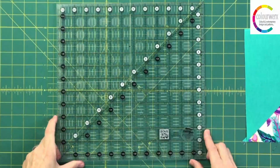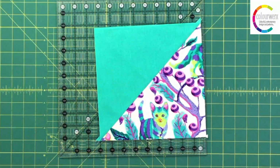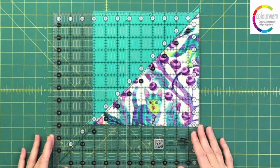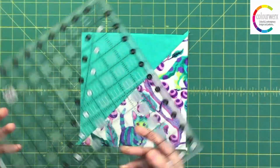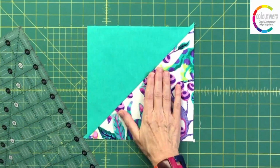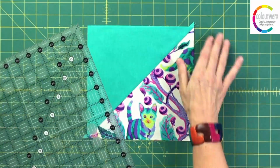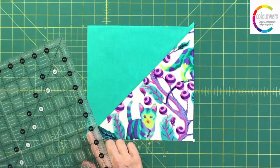So let's talk right away, other than that, how to square something down. So here is a basic half square triangle I just made out of some Tula Pink fabric. And I want to square this half square triangle down to, let's say, 8.5. Okay? And this is where I realized when teaching on Zoom that some people may not know how to use their square ruler properly. So if I'm going to square this particular block down to 8.5 by 8.5, I've got a diagonal line, first of all, that's going to help me make sure that I don't square or cut these points off center axis. I want to keep these still in the corners here.